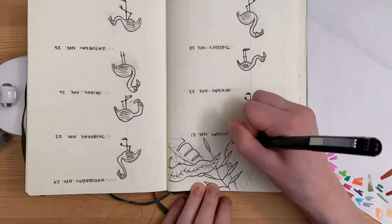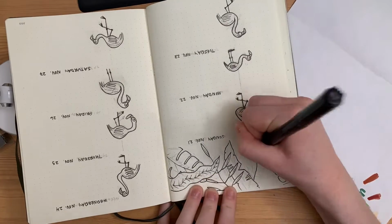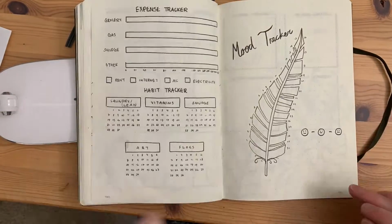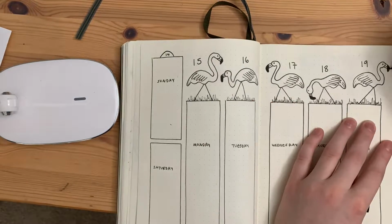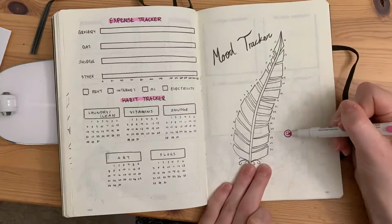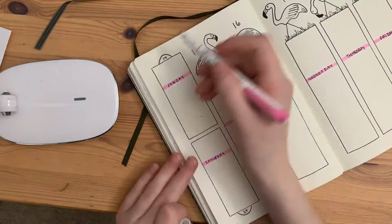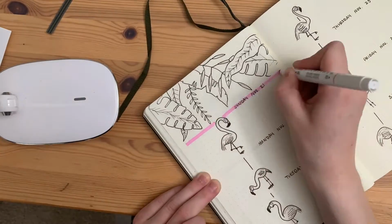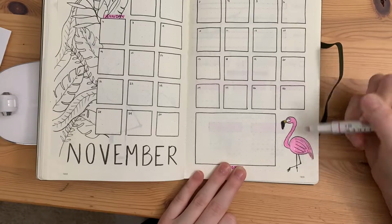So I'm really happy with the way that most of these layouts looked, in particular from week 1 and of course week 4 here. Those are my favorites. Oh, and the calendar spread. I think the calendar spread is actually my number one favorite spread that I've done for this entire month. I just love the way that it turned out with the leaves poking out from behind the calendar boxes. And then I think it looked really cool to have the flamingo standing down in the water there.